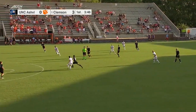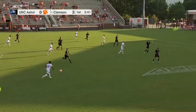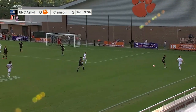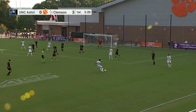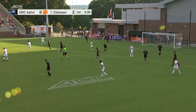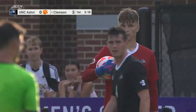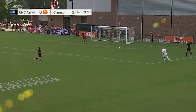Skinner forward. Look at how quickly they're able to get the ball in a wide area. This is smart. And it goes through the hands and almost out the back. Thought Clemson was going to get an accidental corner kick opportunity. Yeah, that ball had a lot of movement on it.